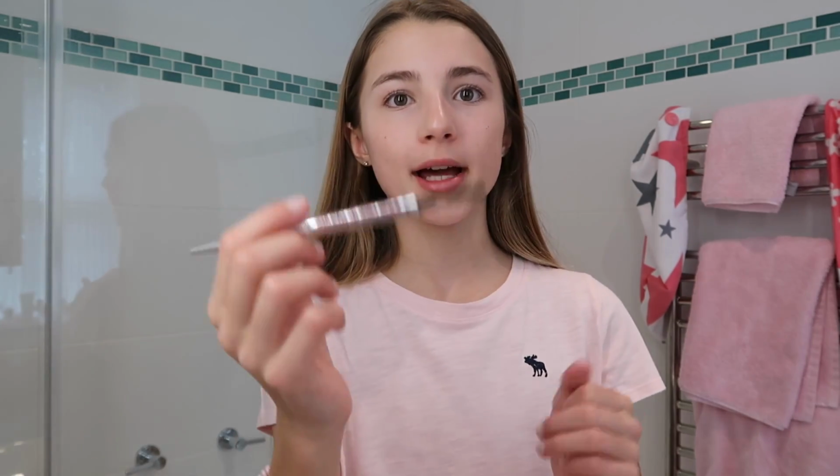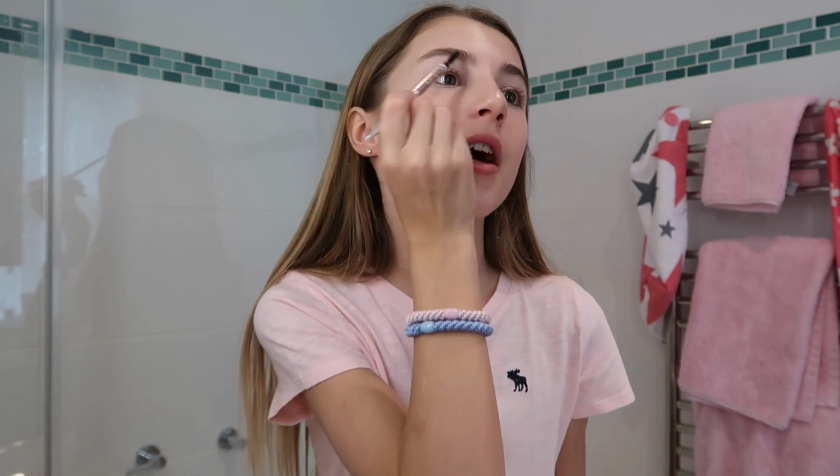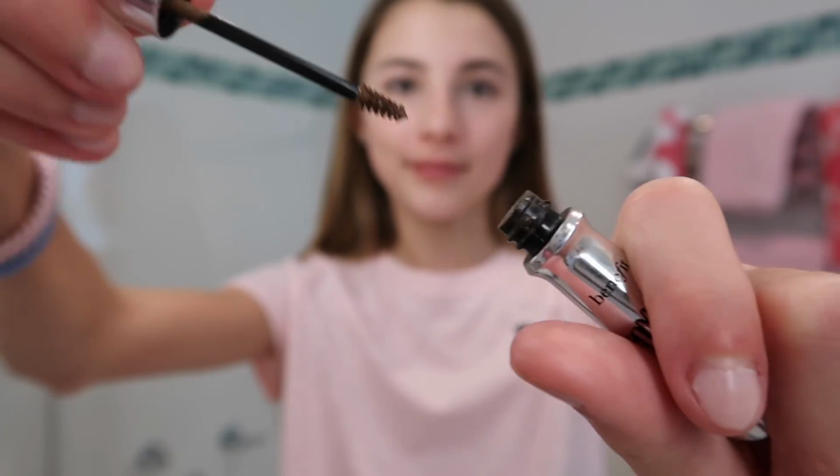But I do use this side, and this is just the brush. So I will just brush back my eyebrows because they kind of go a bit crazy. And then I will use the Benefit Gimme Brow Plus. And by the way, if you're wondering, for my eyebrows, I use the middle shade. I think you can buy the really light one, the middle one, and then the super dark one. And I just bought the middle one and it works so well with my eyebrows.